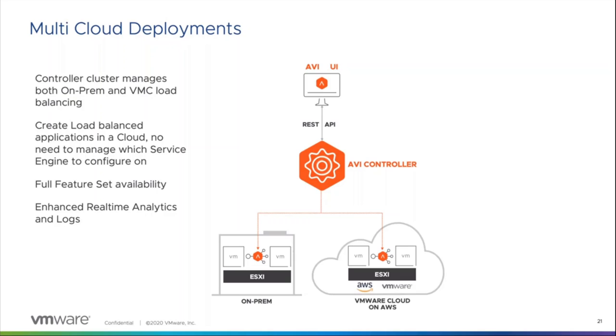So in this example, I show our Avi controller managing service engines in an on-prem environment, as well as in VMware Cloud on AWS. So with a single management point, you can control your global load balancing. This all can be done from a single point. You don't need to manage the service engines individually.